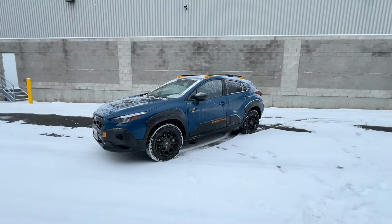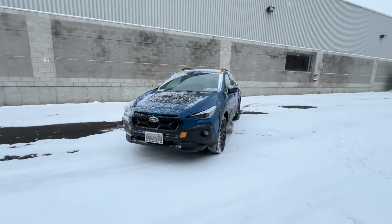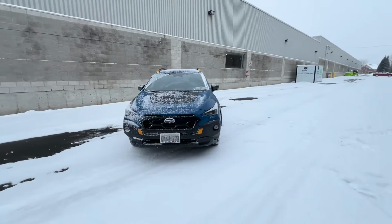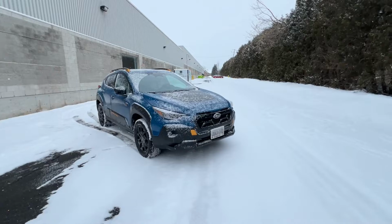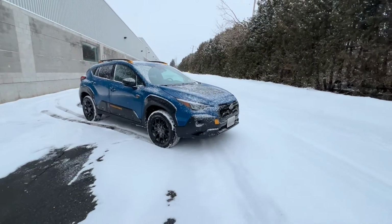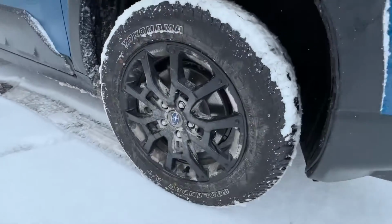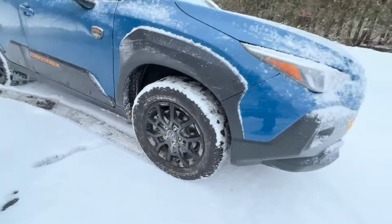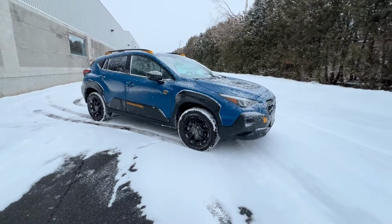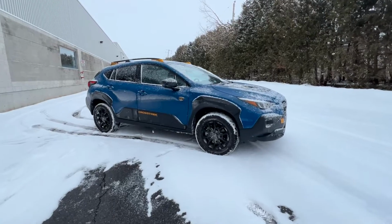In fact, it's not the least expensive, but it's one of the more affordable all-wheel drive vehicles you can buy in Canada. Top trim is the one that is before you right now, Wilderness, $37,995. You also get 17-inch wheels, but they are unique to the car. Very cool, I have to admit. As well as these Geolandar AT tires, which are snowflake rated, but not entirely really good winter tires.